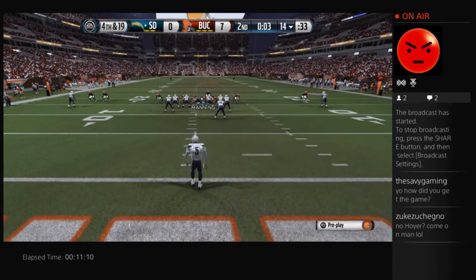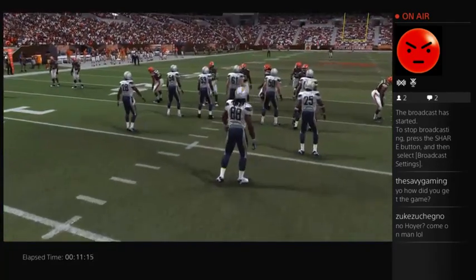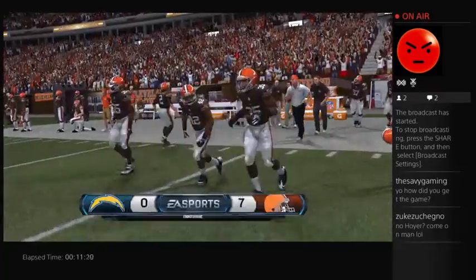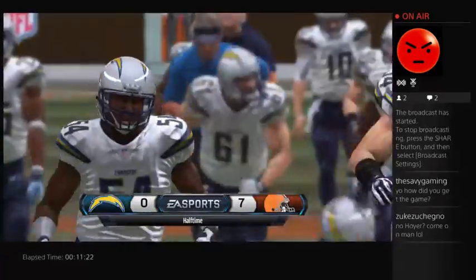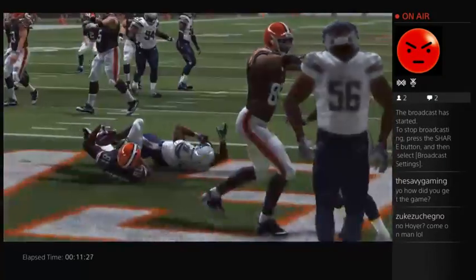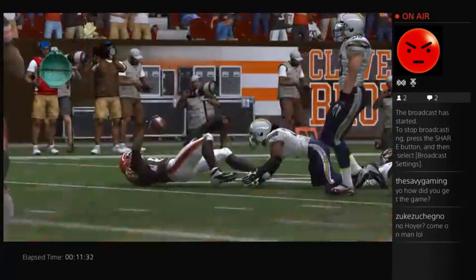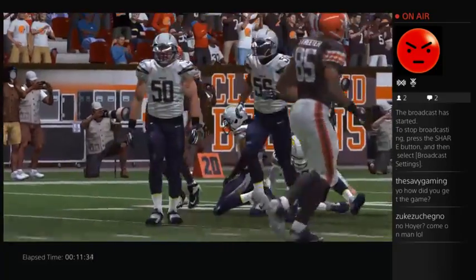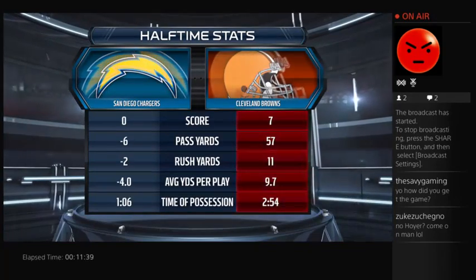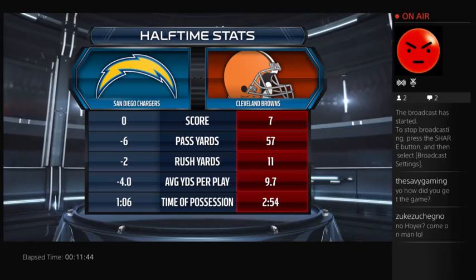All set to punt here. So that's going to do it for the first half. Browns are up here in this one. We welcome you in now for the EA Sports Halftime Report presented by Verizon. Now let's take a look back at the first half. Both teams have arguably played well enough to be leading at this point, but you see the score and realize this one may very well come down to the wire. So let's take a look at the highlights from the first half.